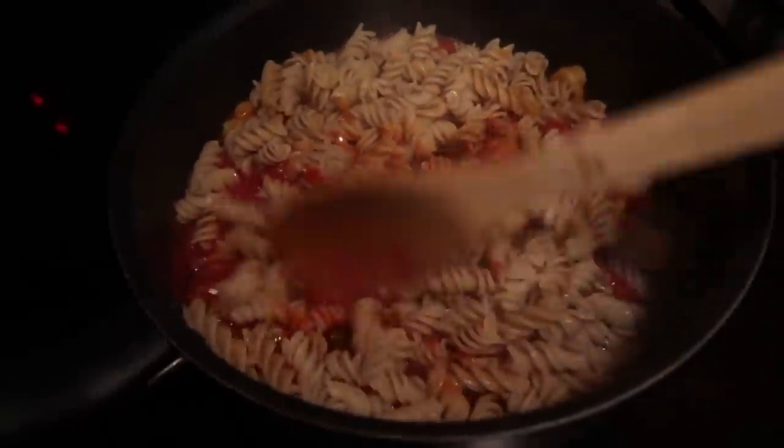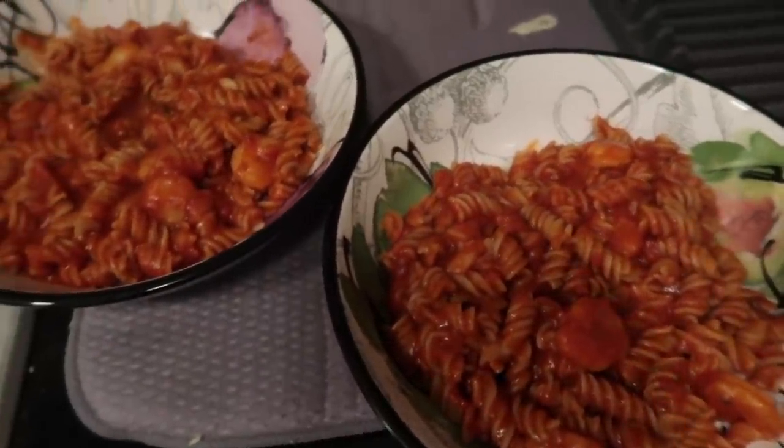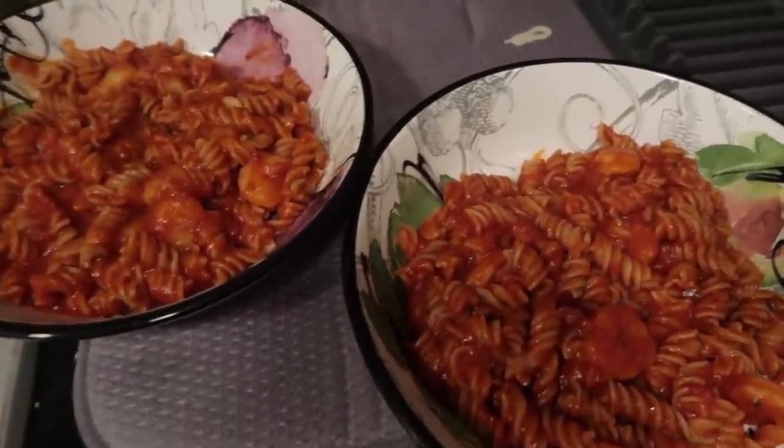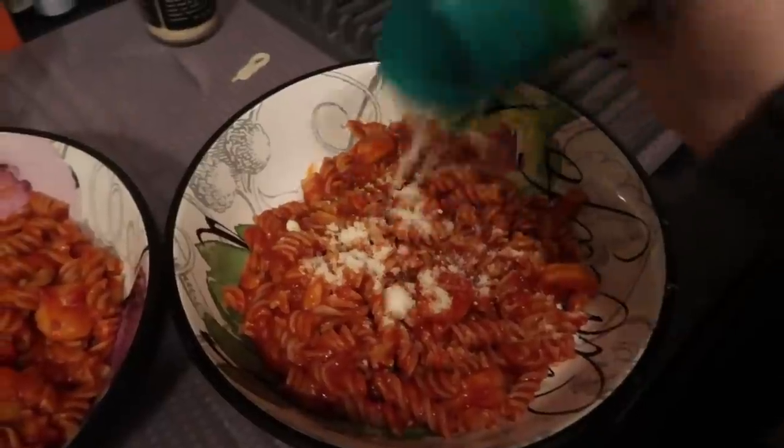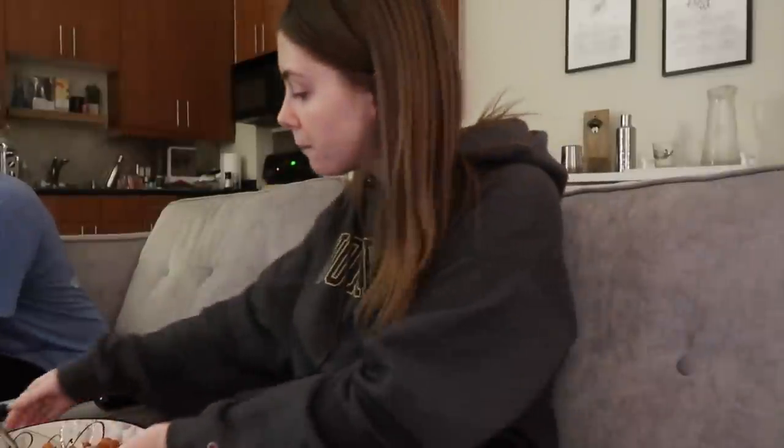Meow. Shrimp, Molly? She loves the shrimp. Would you like Parmesan cheese on yours? Are you gonna do it? Yeah, let's do it. Okay. So excited. Molly, why are you being such a crybaby? What? Okay, time to eat.